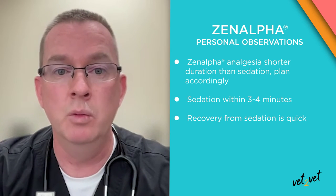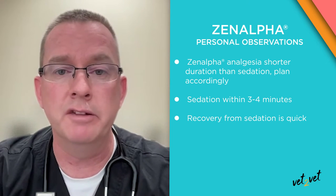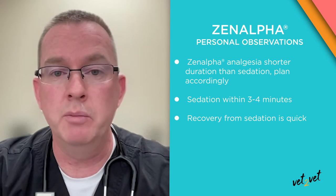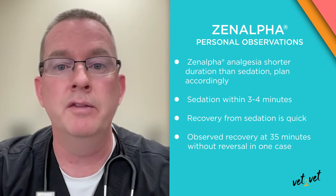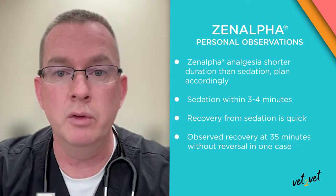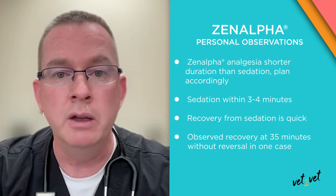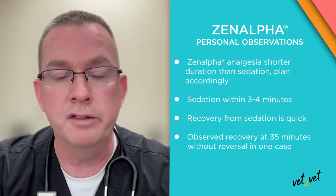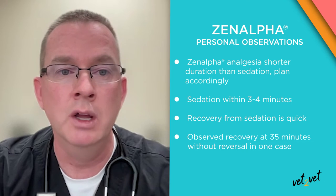What we've seen is, we had to do some x-rays on a rescue dog last week, for example, and gave her the label dose of Zenalpha. She was a pretty bouncy kind of pit mix, and she was down within 3 or 4 minutes. We got our radiographs and we were able to do a good physical exam. She'd had a previous FHO procedure and they were just looking at whether or not a revision was needed. So the surgeons were able to examine her and come up with a plan. And then at around the 35 minute mark, she was starting to spontaneously recover from the drug without any reversal. By 45 minutes, she was standing and we were able to discharge her at an hour back to the rescue. So very different experience.